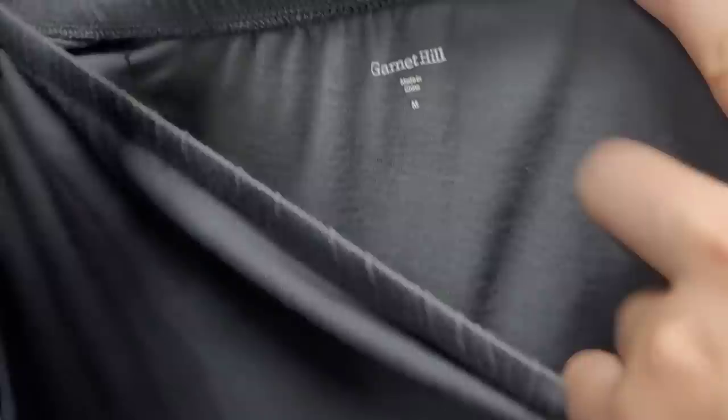You know that feeling when you find one good piece and then you're like, should I go through the rest of the skirt section individually because of that? It's a Garnet Hill skirt. That's a no.